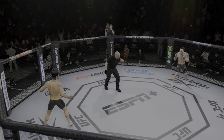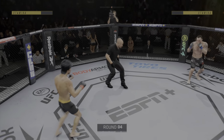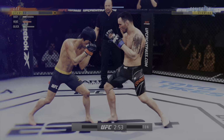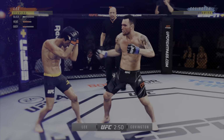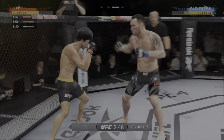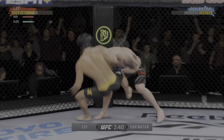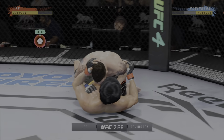Okay, you ready? You ready? So, fight. Oh, a violent strike to the body. This could be the end. This fight is close to being stopped. That was a massive shot to the body. Now goes in and secures the takedown.